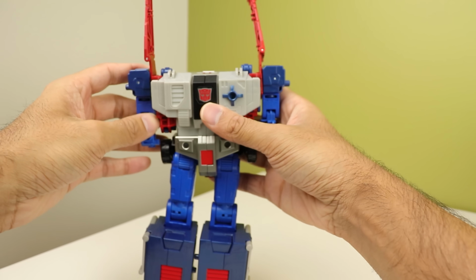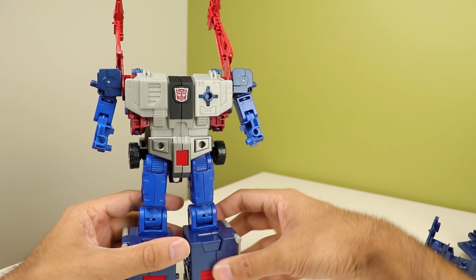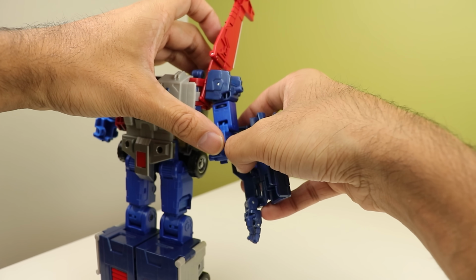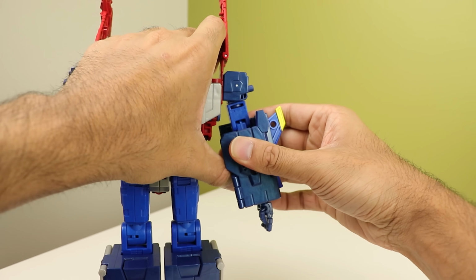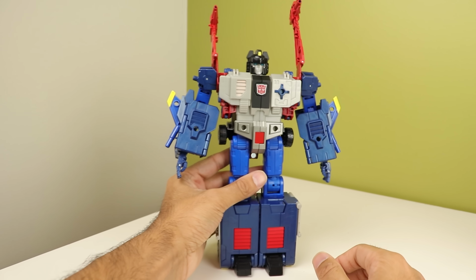Fold that down. Bring the arms out on these wickedly tight ratchets. Oy, I don't like that. I don't like that at all. Then you take the hands and you fold them out. And then put the arm back together. It just tabs into there. That goes over into the 5mm port and close that up. Then take the head, plug the head in, and that's your God Bomber.